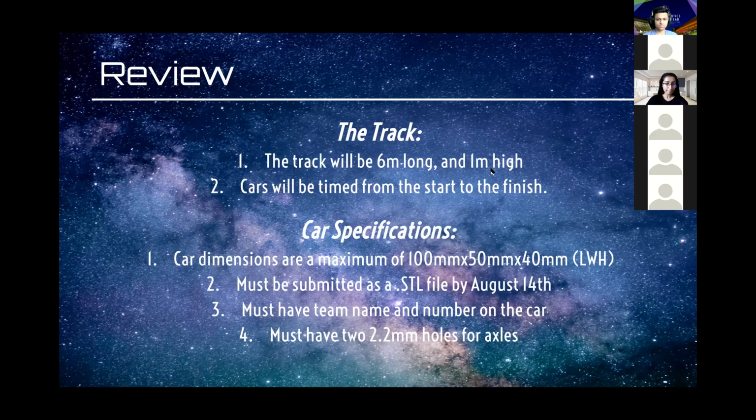And just a reminder, it's a bit missing here, but your wheels will be 3 centimeters in diameter with a thickness of 9 millimeters. So just under a centimeter thick. That's the only piece of information that we forgot to add to this slide.